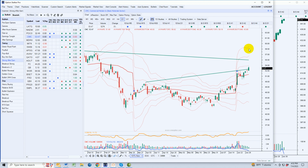Look for a fairly lackluster start to the trading day tomorrow, Wednesday, and then the action should pick up Thursday and Friday because we've got some decent economic news for the market to evaluate.